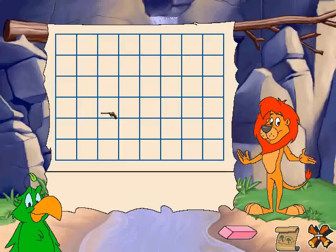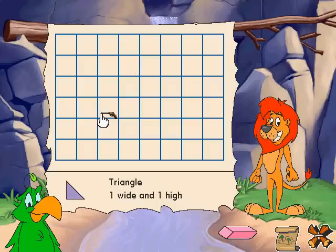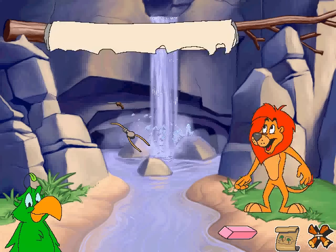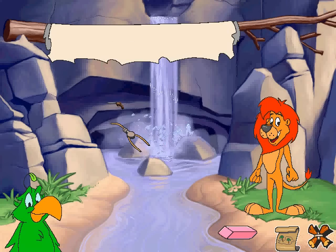I need another sail. Can you cut out another one for me? I need a sail that is 1 square wide, 1 square high, and shaped like a triangle. All right! You did it again! I'll let the sailmaker hold onto that sail until we need it. Wow! That's gonna come in handy for fixing up the boat!